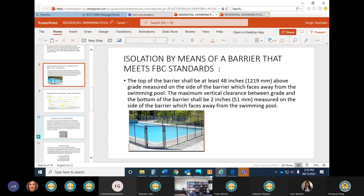Now, there's a way to basically comply with both methods, and that is to put a gate on your existing child barrier net. So by putting this gate here, you don't have to comply with the barrier around the perimeter of your property. Without this gate, you will have to comply with the gate around the perimeter of your property.